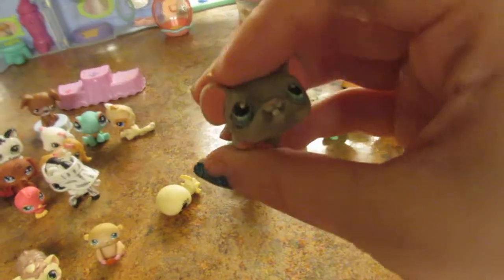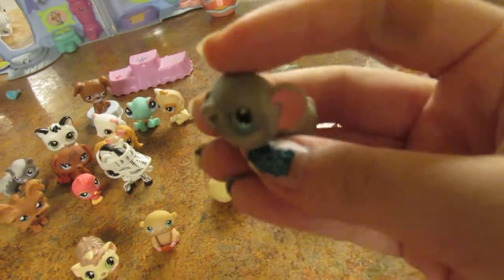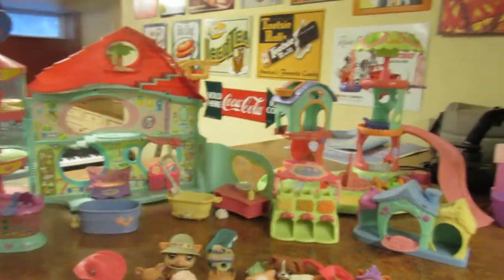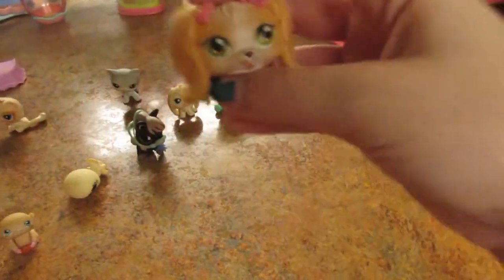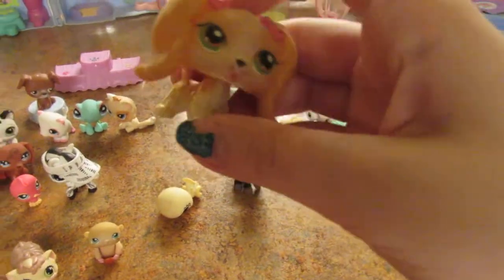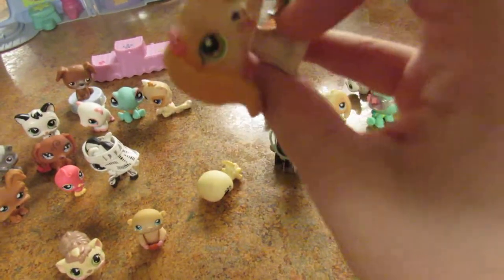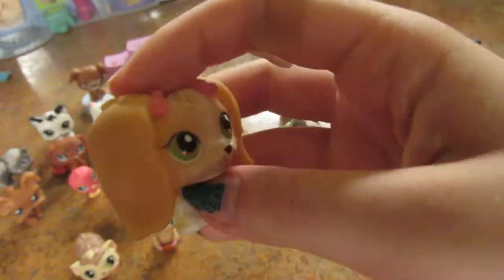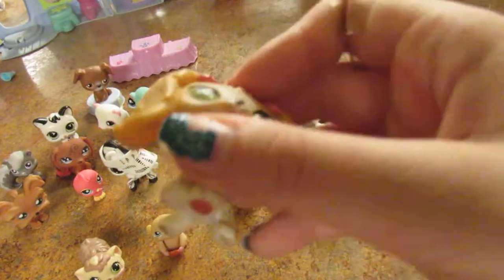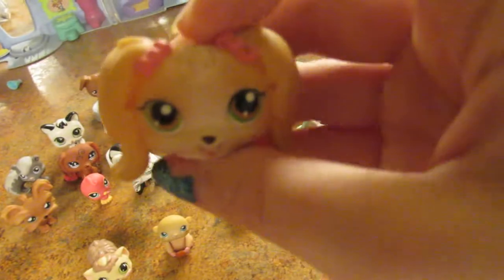This is my first gray mouse, and you can see it's pretty worn out and dirty. It came with that playset over there. And this is one of my favorites because she's this little dog. I think she's a Maltese or a Spaniel. It's one of those. I don't know. Actually, she's a Spaniel, I think, since Maltese are white. But yeah, she's so cute. She has little bows in her ears.